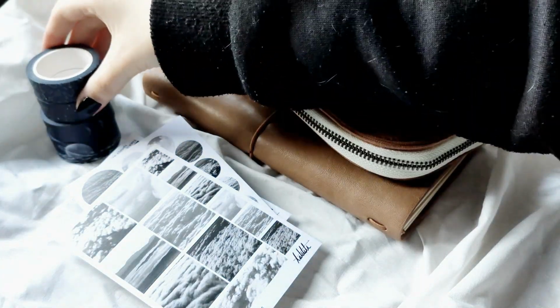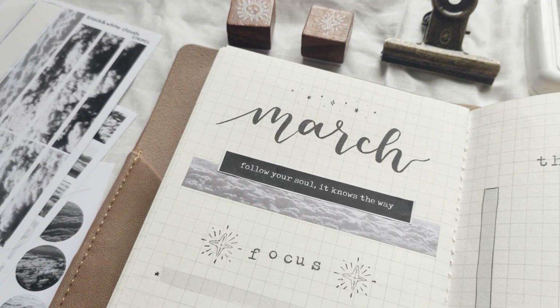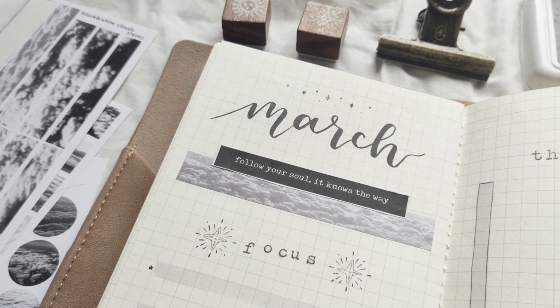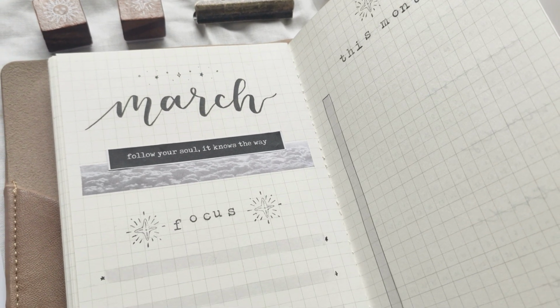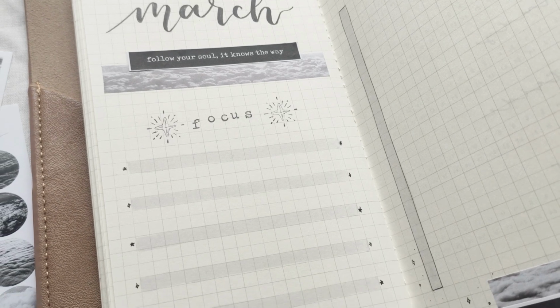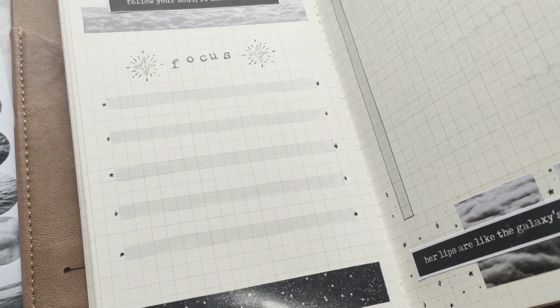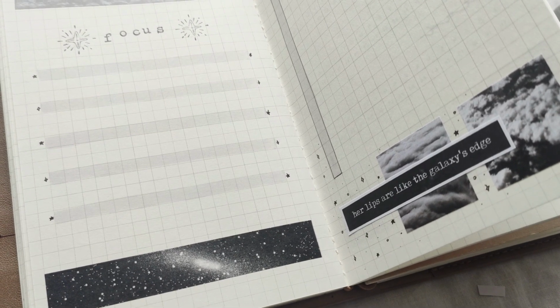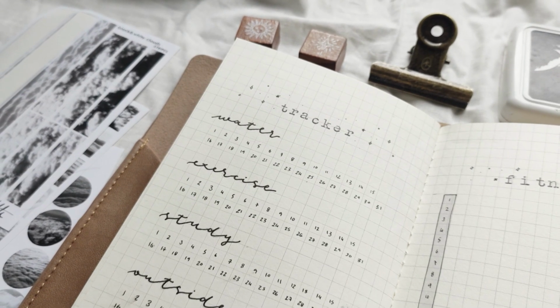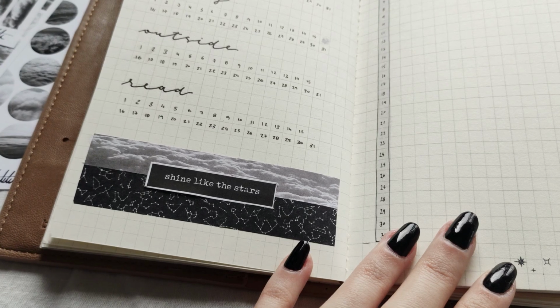My name is Kat and today I'm going to show you my March bullet journal setup in my traveler's notebook. I'm really excited to show you everything that I did for this month, as well as a flip through of my February pages and some exciting news about a new brand that I'm working with, which is Tacti.